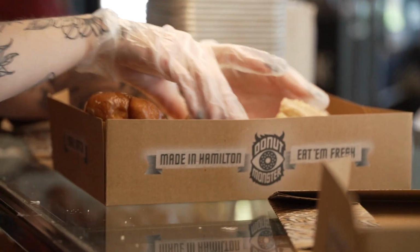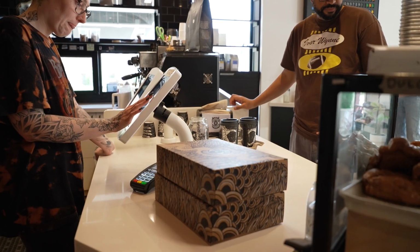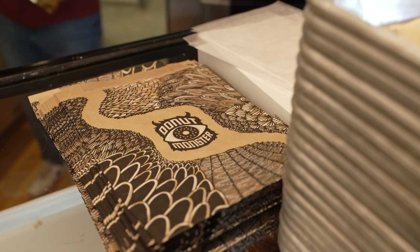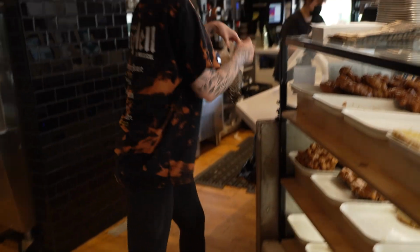So the company started in 2015, but even before that, the owner was just making donuts in his kitchen for friends and family. Everybody told him that he should sell the donuts, but he was finding it really difficult to secure a commercial space. The startup costs are really huge. So what he did instead was he got together with a couple other people who were hoping to start businesses and started something called the Kitchen Collective, where they would all share a commercial kitchen. And so he and a few other businesses did that.